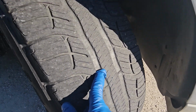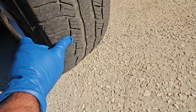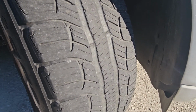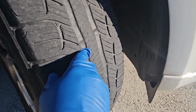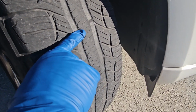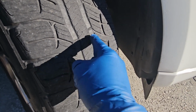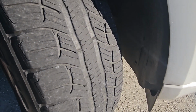So there's one here, and then there's another one up here, and there's more down there. So it's not just in one spot on the tire. You don't have to spin the tire around to look for it. Once you see that wear indicator, and see mine, it's pretty much there. Okay, this is my tread, this is my wear indicator, it's there. It's time to change these treads out.